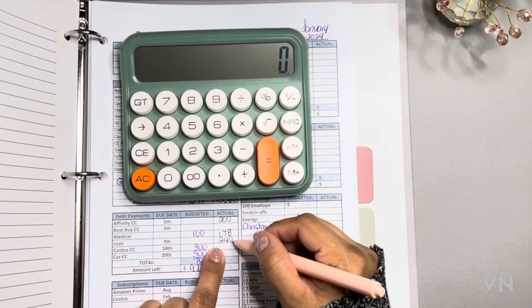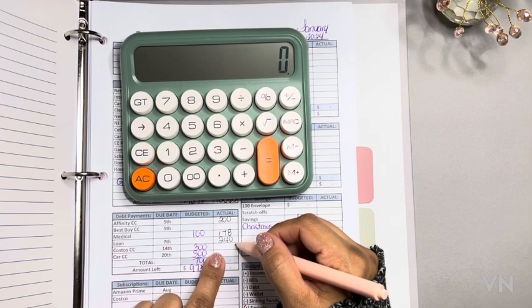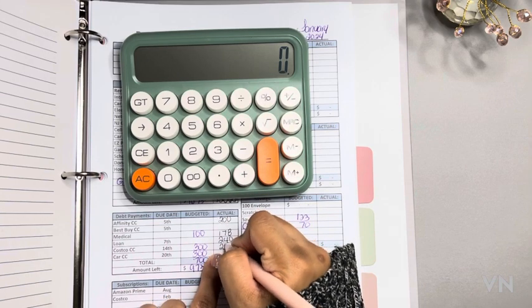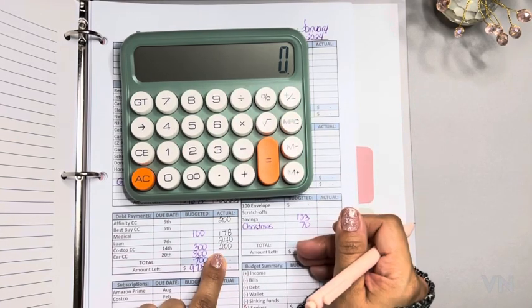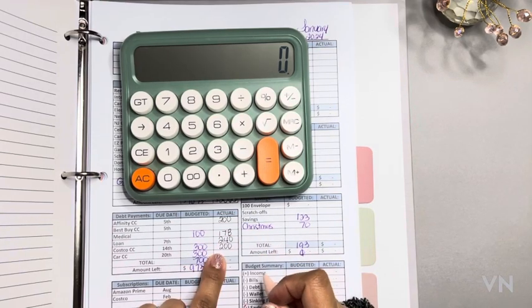Now, for Costco, I had allocated $300. I'm going to only be depositing $200 for that, because I returned some products, and when they returned the money, they reimbursed the money to the credit card. So that covered the other $100, which is wonderful.